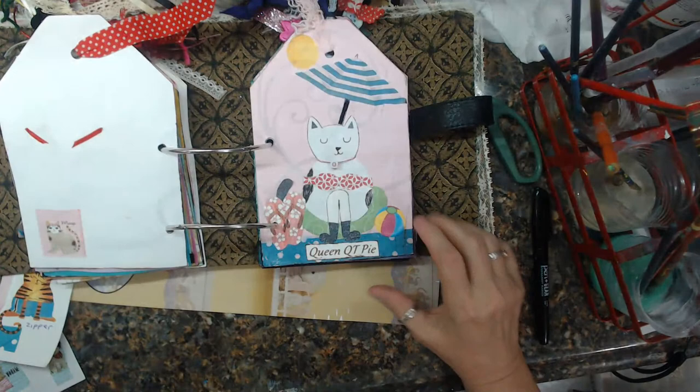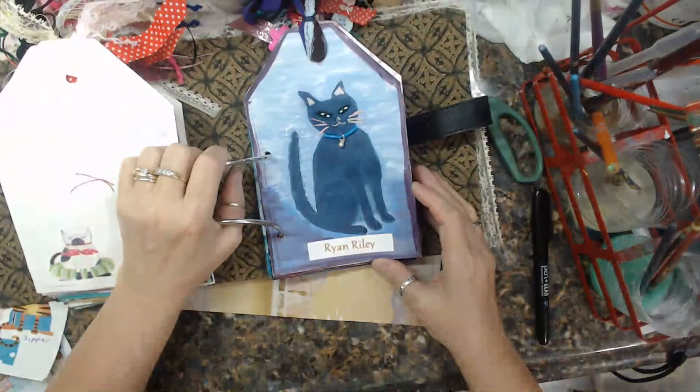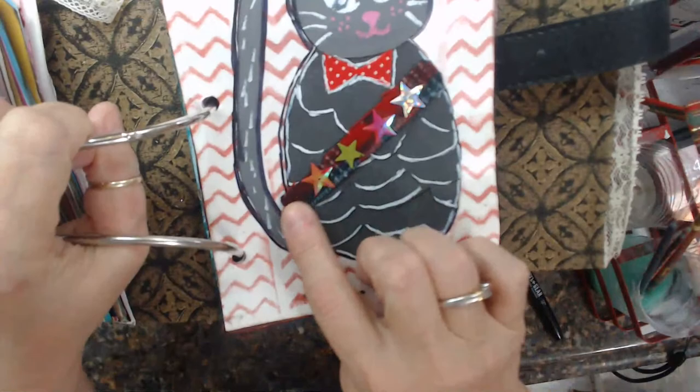And then we have Ryan Riley. He's pretty cool. He's slick. He's pretty handsome. And then we have Sir Scotty. And he's got a little bit Irish in him. And he's got a banner, and he's got all these awards on his banner. Sir Scotty. Yeah, he's a Scottish.